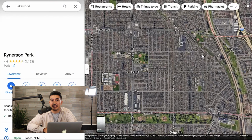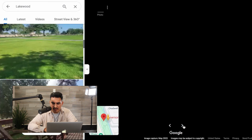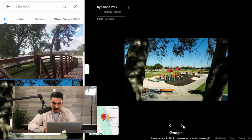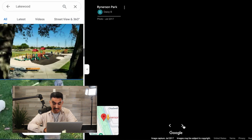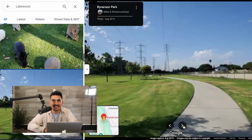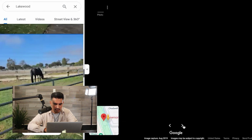Let me show you some pictures of how that looks. If you're looking at Rynerson Park, this is how it looks. Beautiful, lush green grass, big fields. If you want to take your family out for a walk or just hang out, big parks, beautiful park, to take the kids and enjoy. They have bunnies there and well-maintained parks to go for, like I mentioned, a nice run. And so you got Rynerson Park, then you got another park.